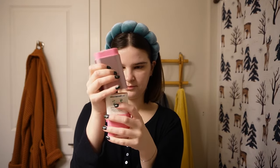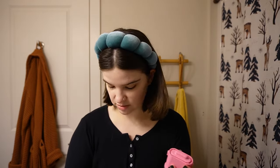I think I'm gonna go with the spiced orange just because the other one clearly says winter, so I will save it. Like, winter's gonna be here for a long time. I'm gonna save it. So you just crank this bad boy down all the way. Give it a little squeeze. Old empty deodorant. New deodorant.